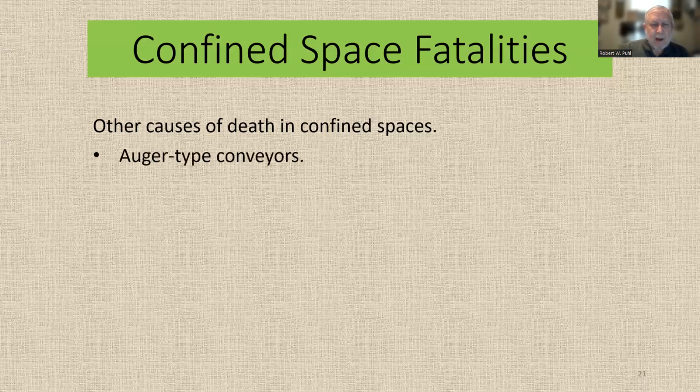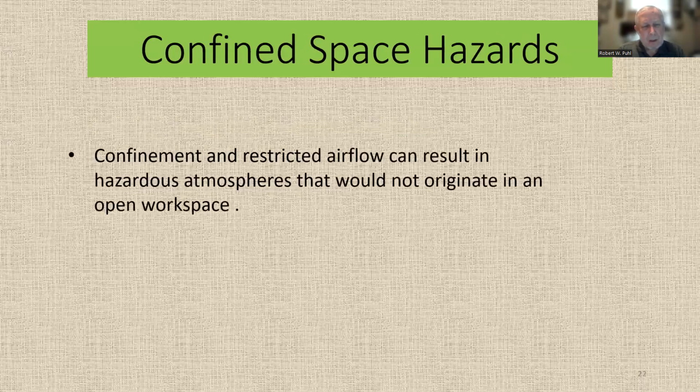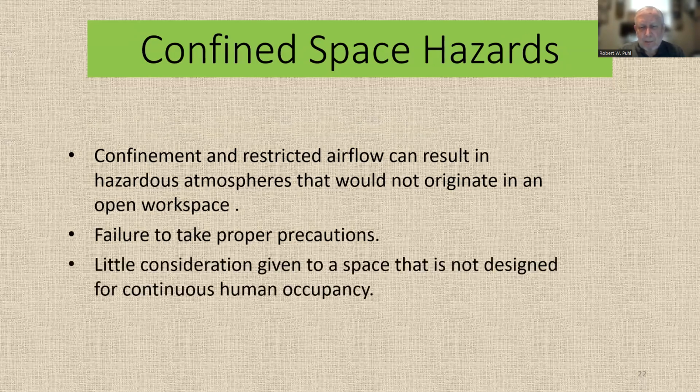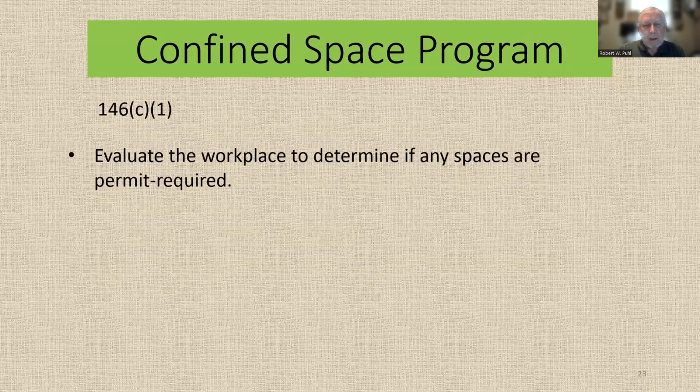Other causes of death in confined spaces: auger type conveyors, rotating parts inside mixers. Confinement and restricted airflow can result in hazardous atmospheres that would not originate in an open workspace. Failure to take proper precautions. Little consideration is given to a space that's not designed for continuous human occupancy. In other words, nobody works there all the time, so nobody thinks about it till it's too late. So here's 146C1.